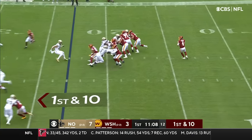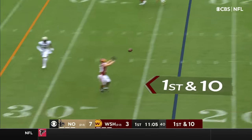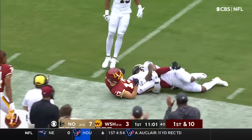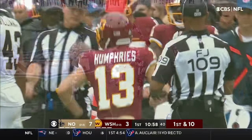So here's Heinicke from the gun on 1st and 10. They protect him well. He'll complete over the middle. This is Adam Humphries. Humphries! Nice little cutback maneuver. We'll get him some more.